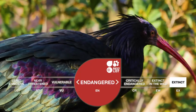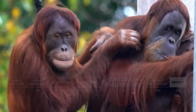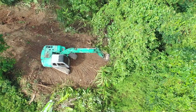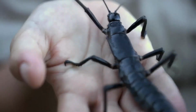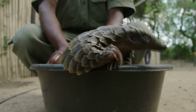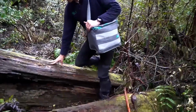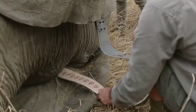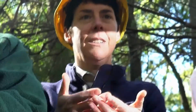More than 31,000 species are currently threatened with extinction, most because of human action. But human action can also reverse the Red List trend. So conservationists, governments, and communities around the world are joining forces, activating tried and tested IUCN tools in a coordinated effort to assess, plan, and act for wildlife.